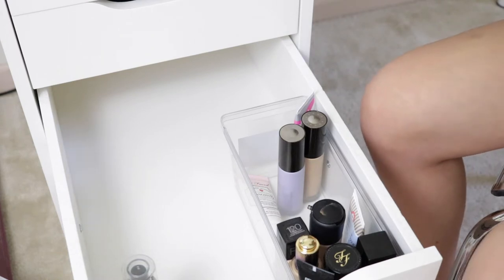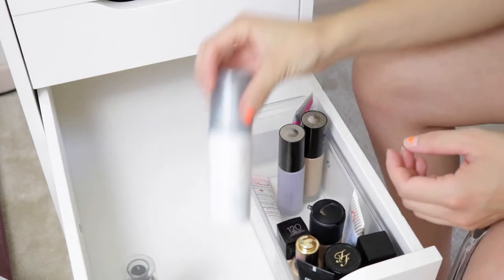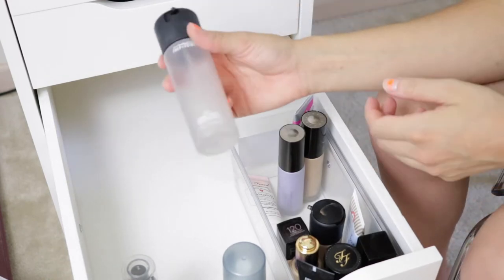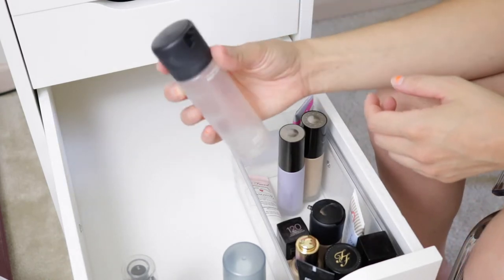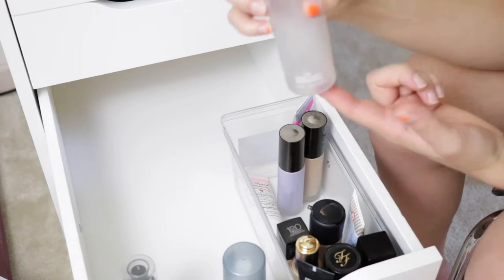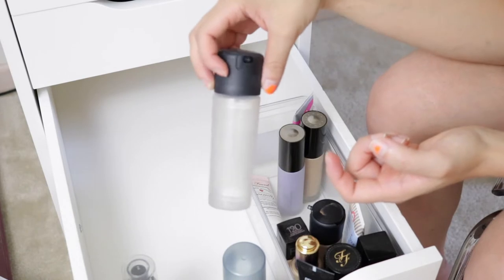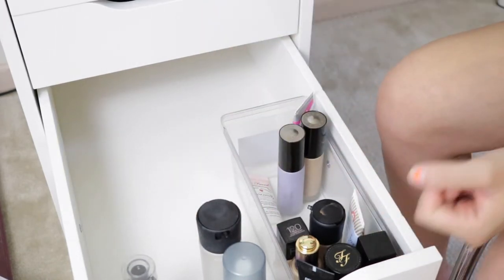and for setting sprays I have the Milani one, this Flower Beauty one. And I have a little bit left of my MAC Fix Plus. This is the regular one. I feel like once it gets really low, it starts spraying really funny. So I mainly use it for wetting my brush, to be honest.